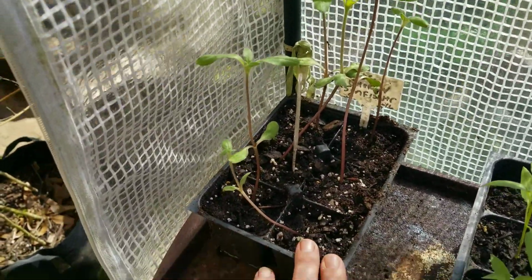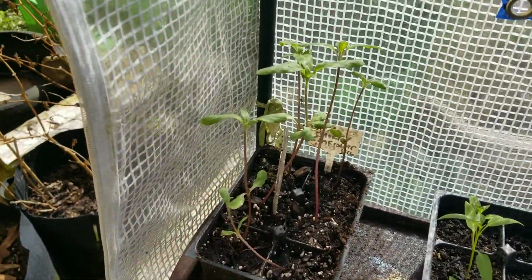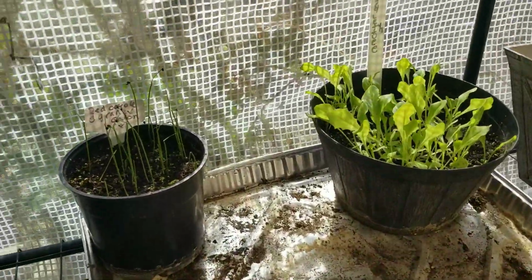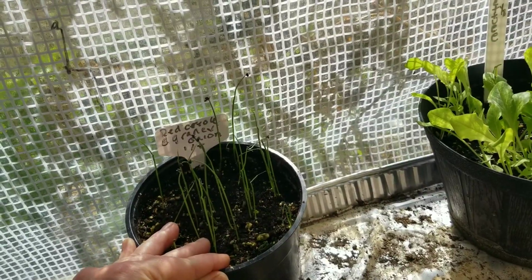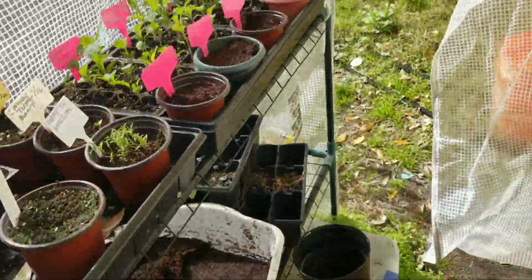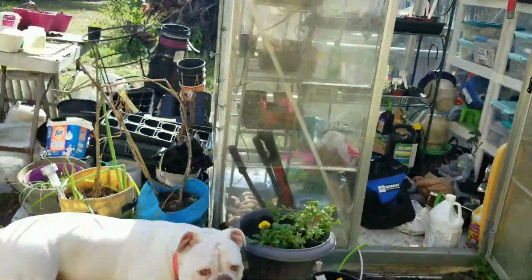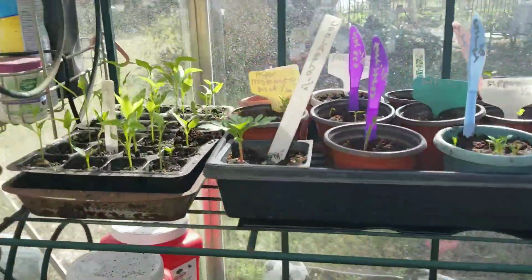This is the chocolate stripe or chocolate cherry sunflowers. And then down here we've got some red Creole and some Granex onions, and then we have a mixed lettuce bowl. Okay, and then we'll go over to the other greenhouse to see what's going on in here.